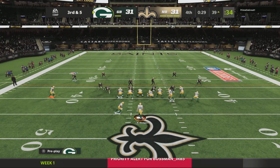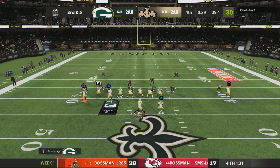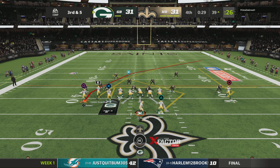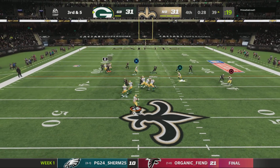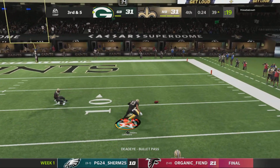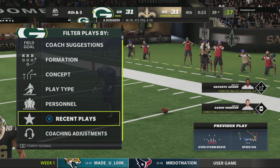On the very outer edge of field goal range, it would be 56 yards if they got nothing here on 3rd down. Back to throw, Rodgers. It's incomplete. Took a shot, couldn't connect.